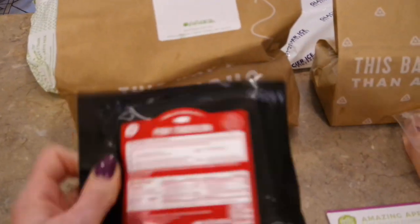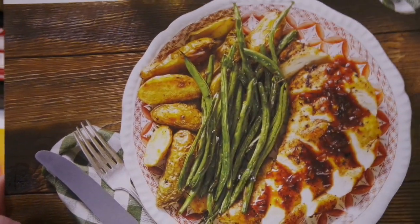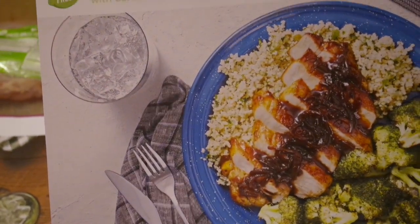I'm assuming the bags are the sides and the vegetables, and then a pack of meat for each meal: the tenderloin, chicken, and some pork chops. These are the meals that I chose: the roasted pork tenderloin with lemony potatoes and zucchini. So that sounds good to us. Amazing apricot chicken. It looks like it has green beans and potatoes. And this one right here is a cherry balsamic pork chops with herb couscous and roasted broccoli.